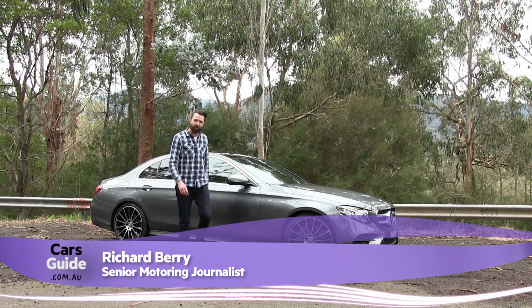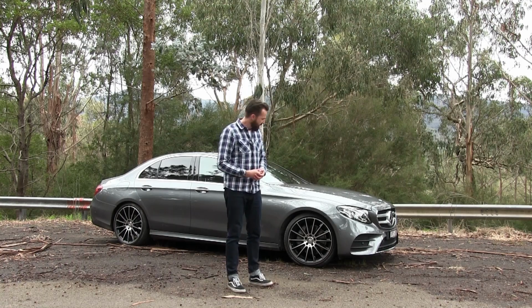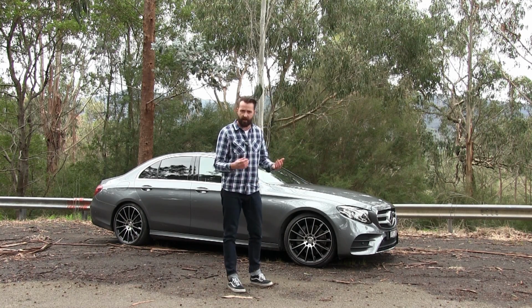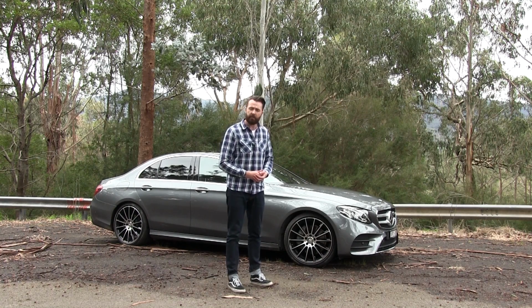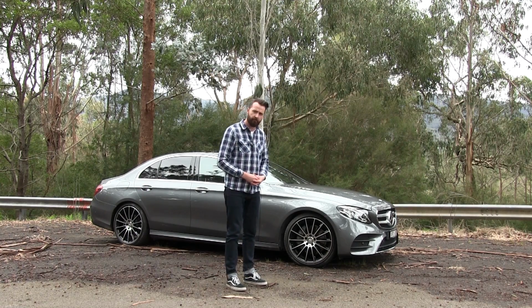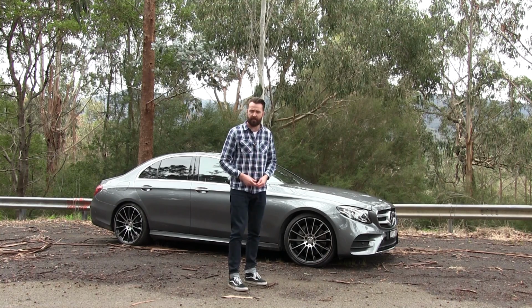This is the latest generation Mercedes-Benz E-Class and it's arrived in Australia. Now, Benz make faster cars, they make more luxurious cars. But if Mercedes-Benz was rushing out of a burning building and could only take one thing with it, that would be it. Why? Well, the E-Class is core to the Benz brand.